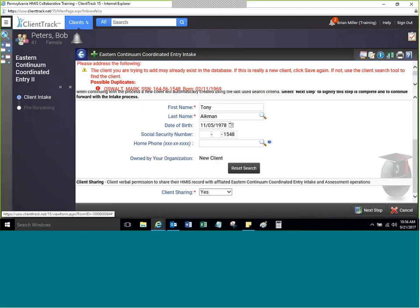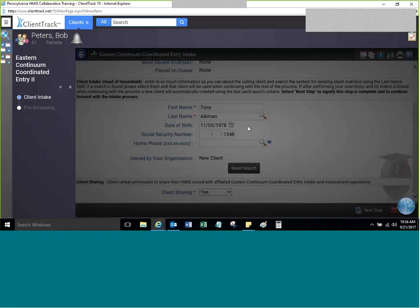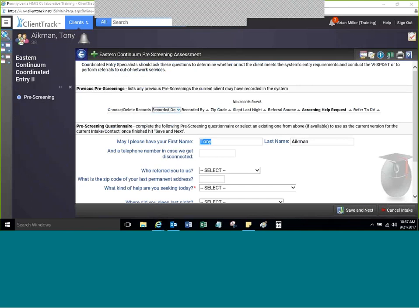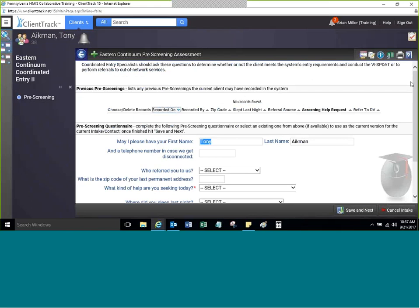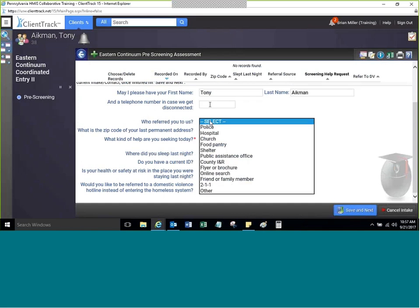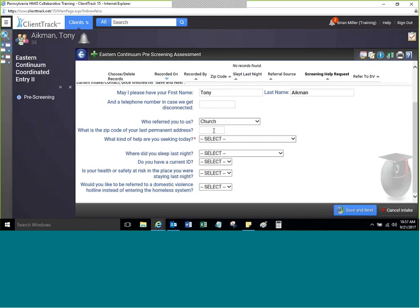It does some other duplicate checks within the system to help deduplicate the clients. The next screen it comes to, once you've gone through the client phase of it, is the pre-screening. This has changed just a little bit from the previous, although the actual questions in the assessments are exactly the same. It asks, may I have your first name and last name, telephone number, then who refers you to us, the zip code of your last permanent address, what kind of help are you seeking today?